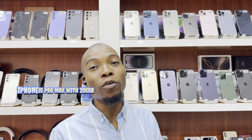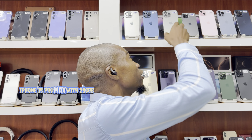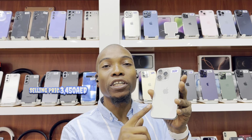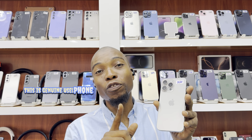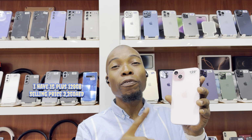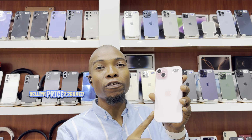iPhone 15 Pro Max current price has changed. Genuine used iPhone 15 Pro Max with 256 GB, selling price 3,450 dirhams only. This is a genuine used phone, never repaired. I have 15 Plus 128 GB, selling price 2,250 dirhams.